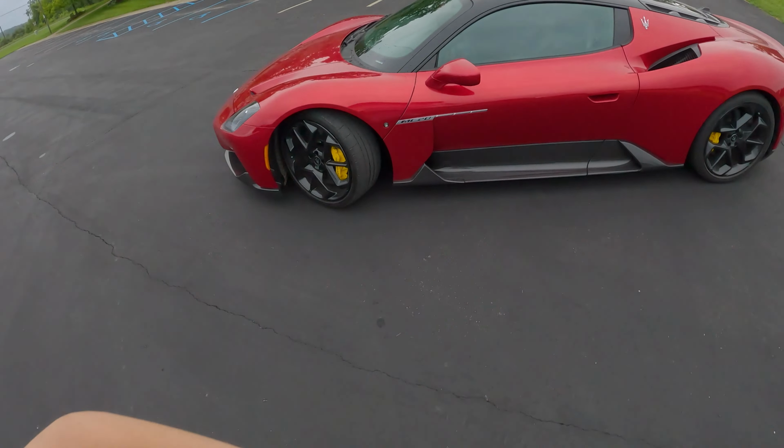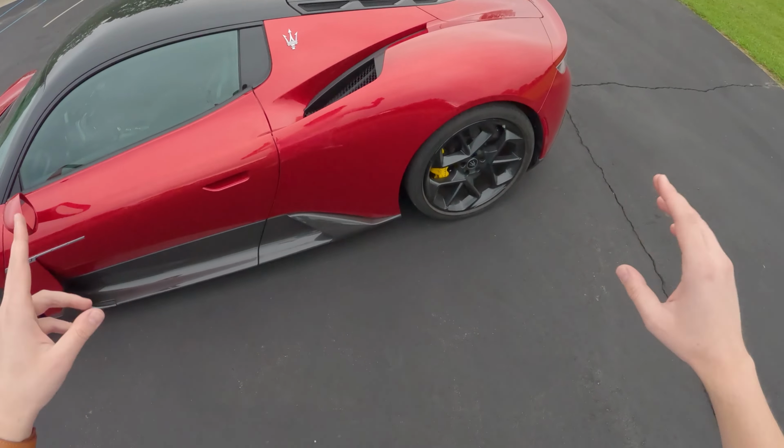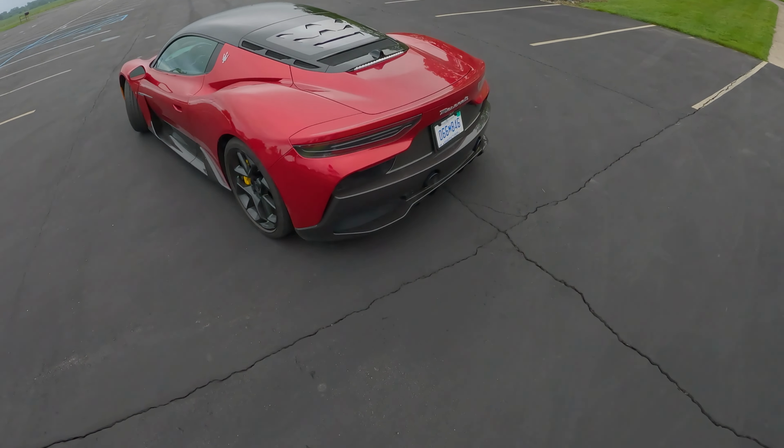I mean, this vent behind the door here, look at that. And it's functional, you can see through it. Now, of course, before we get in the car, I just want to point out a couple things. This is still a Maserati, and with that, you do have a couple of quality issues.